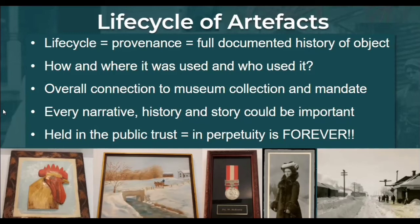To briefly speak to the objects that are pictured here from the collection, the wooden rooster is a carved painting. The framed winter landscape is an acrylic color painting on canvas. And the 1870 Fenian Raids medal awarded to Private McCosty. A photograph of school teacher and principal of Vernon Continuation School, Rebecca Stenhouse. And a photograph of the winter 1943 Osgoode train station. The 1870 Fenian Raids medal and the 1943 train station photograph are included in the Osgoode Township Museum's permanent exhibit.